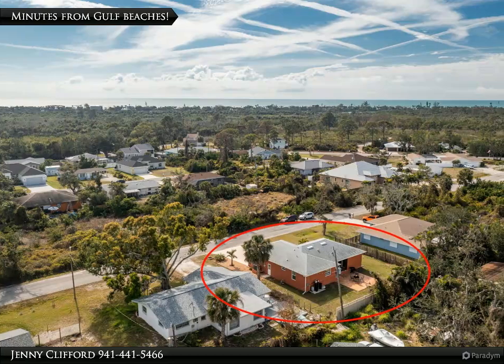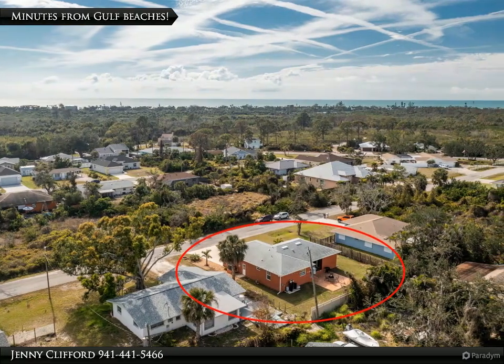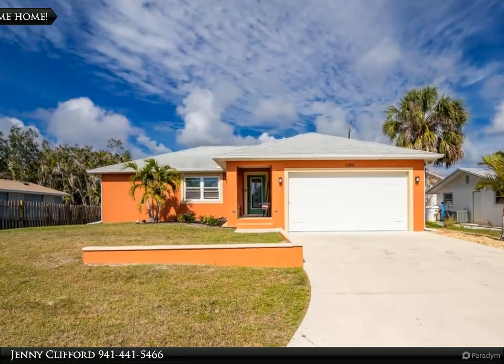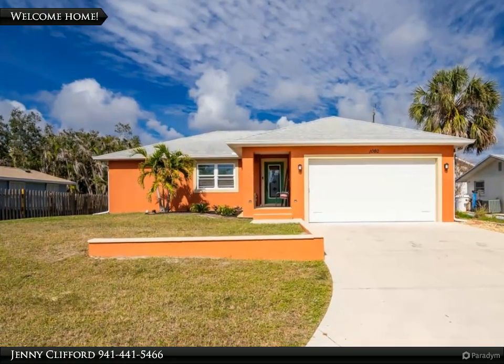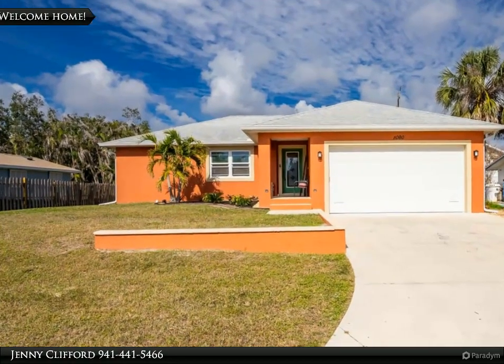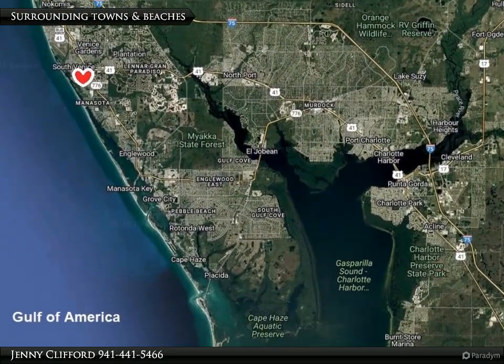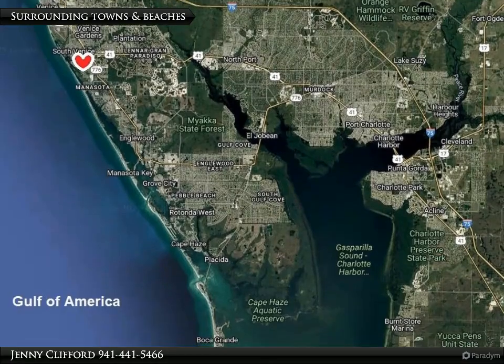Come see this desirable open-concept newer 2-bedroom home in South Venice with a bonus room/den/office, a fenced-in yard and brand new screened lanai. Great location with no deed restrictions and resident access to the South Venice beach ferry and boat ramp just 1.2 miles from your doorstep.